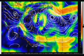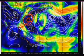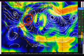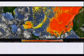Here's the steering flow from the University of Wisconsin, from the upper level steering flows. And you can see that we have, as I pointed out, the high pressure ridge over the southeast that's nudging in and pushing this system into Texas. This is just a graphical upper layer steering flow to indicate what I just pointed out with the sailweather.info map.